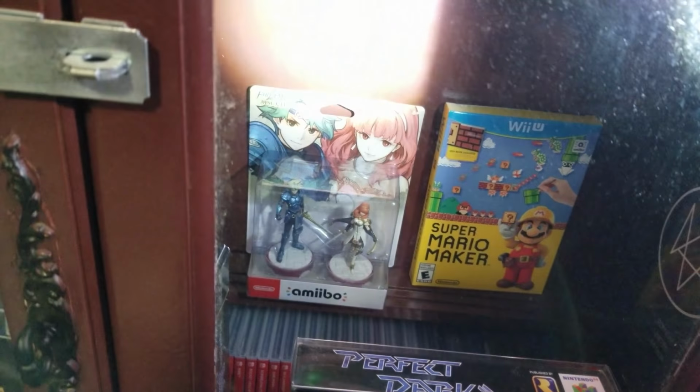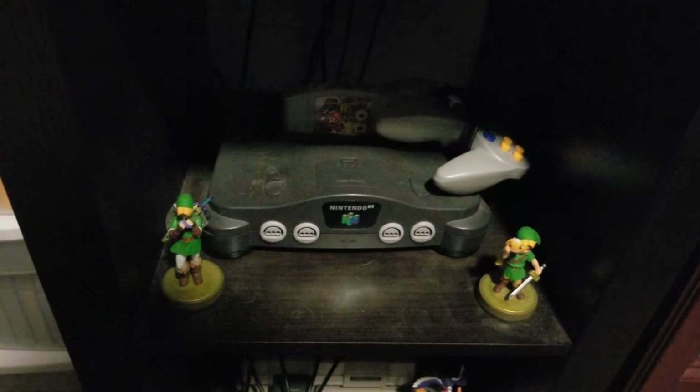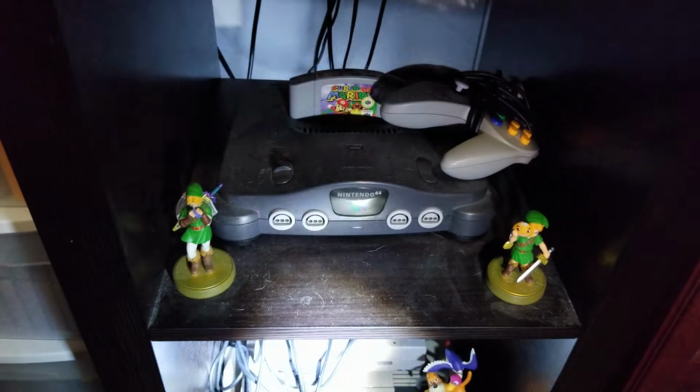We have the Xbox One, not to be confused with the Xbox One. Got the Nintendo 64 and some Zelda amiibos. And then down here, Super Nintendo and Nintendo. I need to clean up the wires.